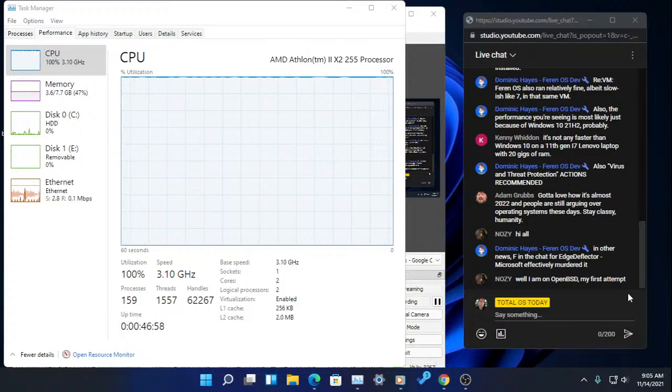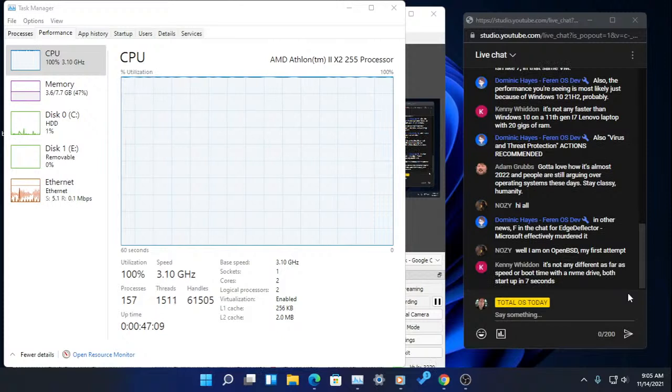OpenBSD. Okay. That's interesting. I think I tried BSD-based once. It was not for me. So yeah.